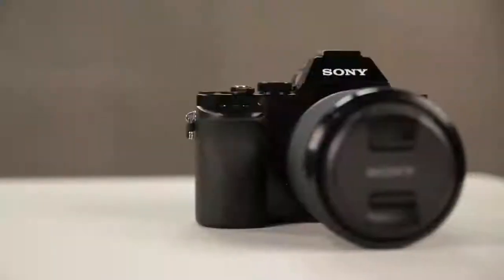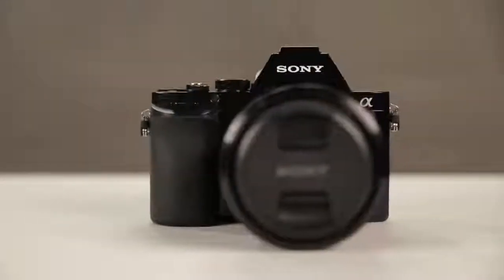Now in the past few years, mirrorless cameras have started to really rival DSLRs. So let's explain what the differences between the two really are and clear up some myths about mirrorless cameras, and why one might be a better match for your needs.